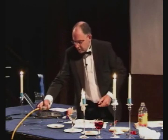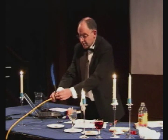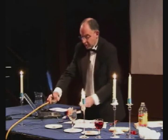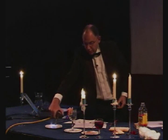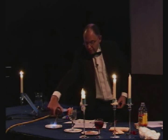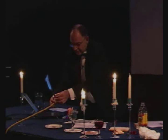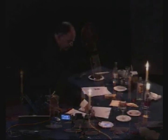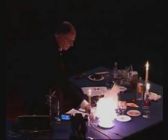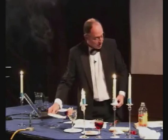So we're going to see a flame. The brightness of this flame is largely due to the incandescent carbon particles which are going up in smoke. Here we go. Well, that's interesting, isn't it? I have kept my powder dry. Okay, let's do it again.